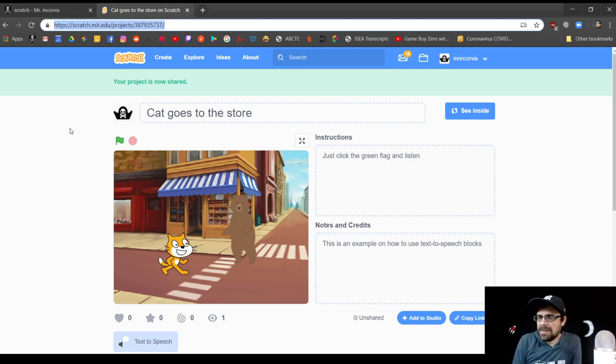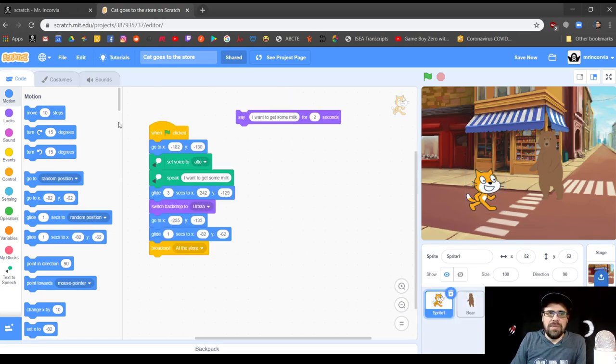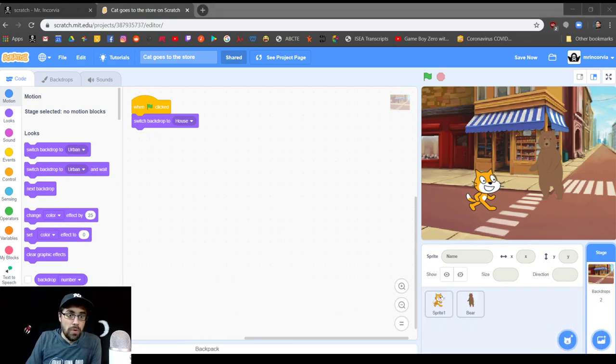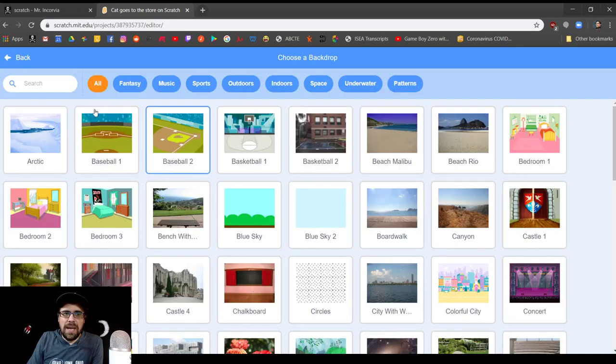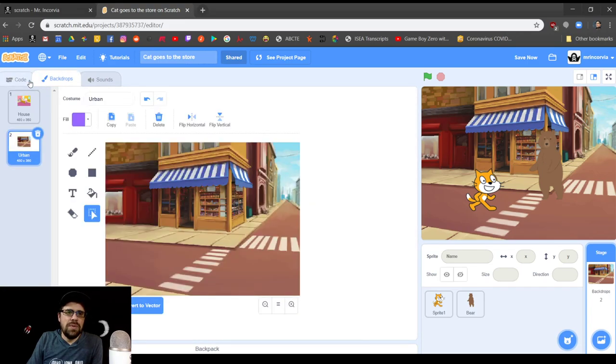Okay, Stella asks, how do you change the background? All right, Stella. What I did was, first I set the background to my original one. You click the backdrops over here on the right. Oh, maybe you can't see because my picture is in the way. I'm gonna grab my picture, move myself to the other side of the screen. Okay, Stella, you click over here on the right side and you can pick any backdrop that you want.